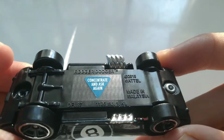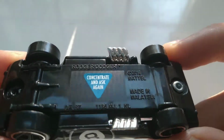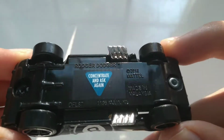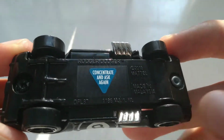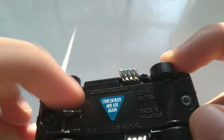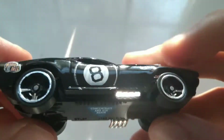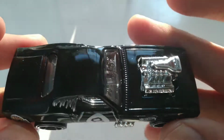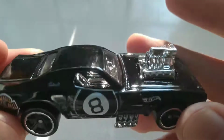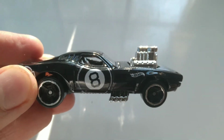We'll take a look at the base first. Concentrate and ask again, and there's actually a bunch of different versions of it that have a bunch of different combinations and whatever it can possibly say. Rodger Dodger. I thought the base was metal for a second, but it wasn't too weighty, so I wasn't really having my high hopes for this. Loving the gloss black on this vehicle.